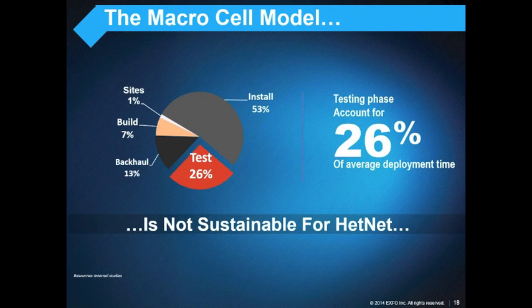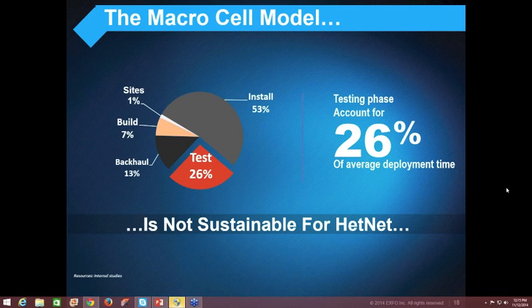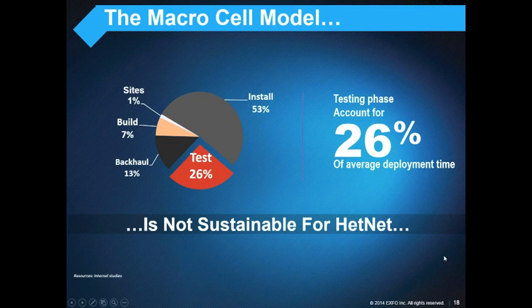This testing phase takes into account activation and validation of backhaul services, with multiple classes of service that need to be tested. This must be done by qualified technical resources and still requires manual intervention with multiple test units. This process requires data collection and report generation for all phases of the life cycle of the small cell deployment. Next slide, please.